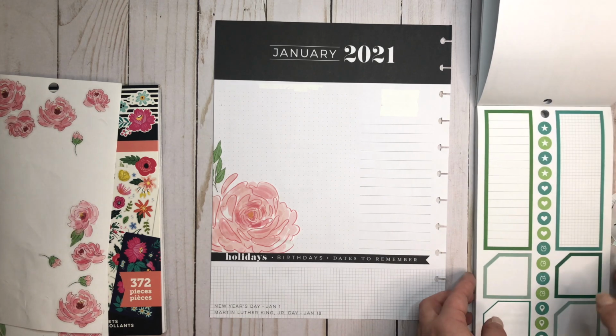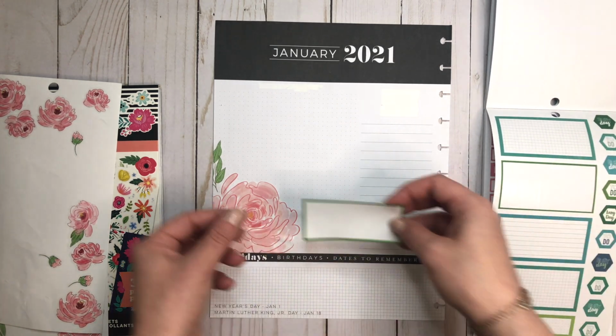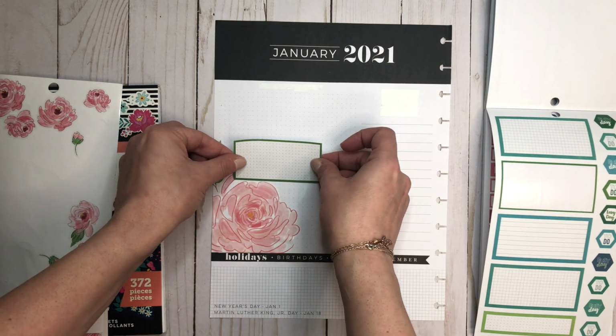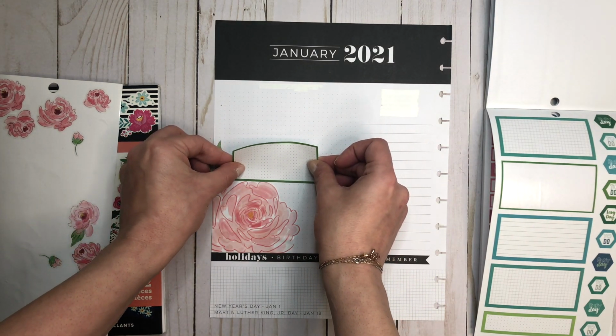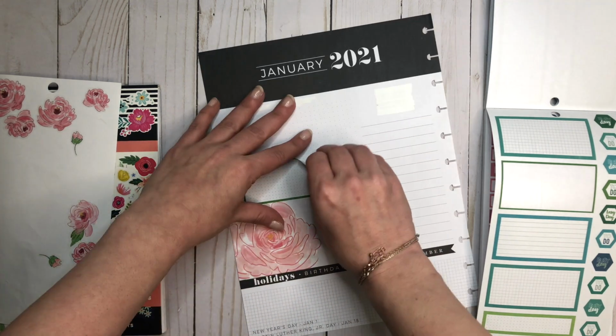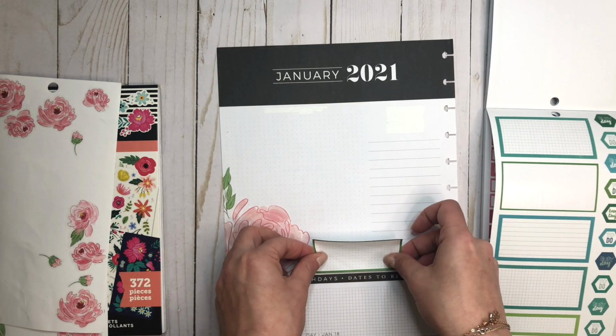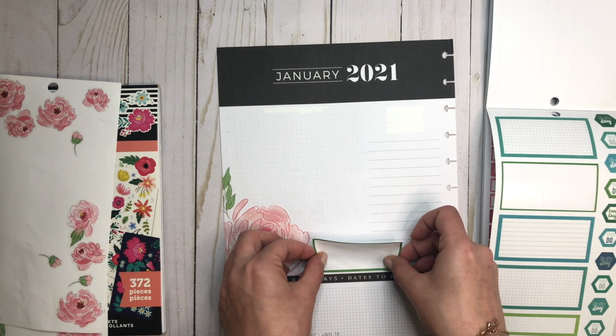Okay, so let's see. I think maybe I can bring this green sticker over here. I think I'm putting that down crooked. Ooh, grab it before it goes crooked. Okay, maybe I'll put it right here.